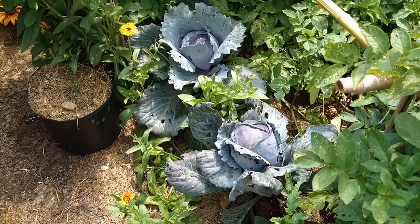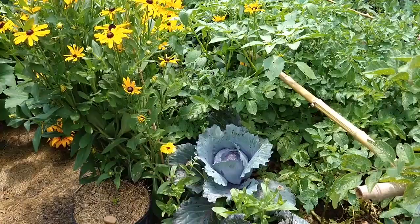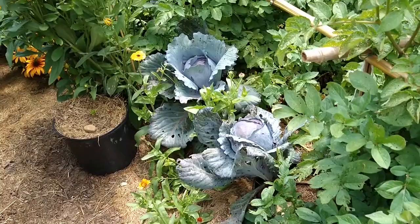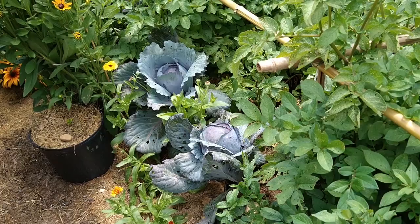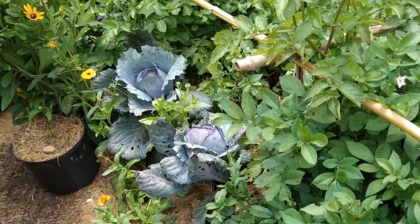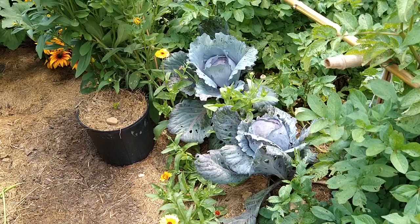I recently ordered some that's BT. That's the abbreviation for it. It is actually a bacteria and is an organic form of pest control. You can spray that on your cabbages or other greens that might get moth infections, and it will cause the caterpillars, when they ingest it, to stop feeding. So it will kill specifically caterpillar life, and it's safe for bees and in the pollinator state, like butterflies, once they're in the adult state, as long as it's not ingested.